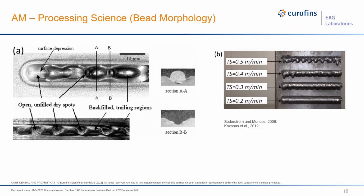Also note, cross-sections of the welds can further reveal wetting angle, depth of penetration, height of reinforcement, and the shape of the weld pool. Dilution effects of the base metal and weld can be determined with chemistries and geometric measurements. So lastly, let's look at this image B here. So we can see as travel speed is decreased, the humping phenomena decreases too.